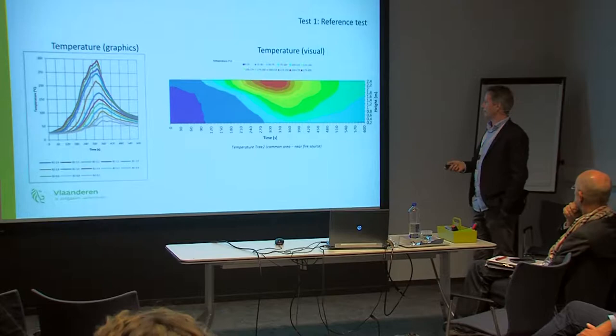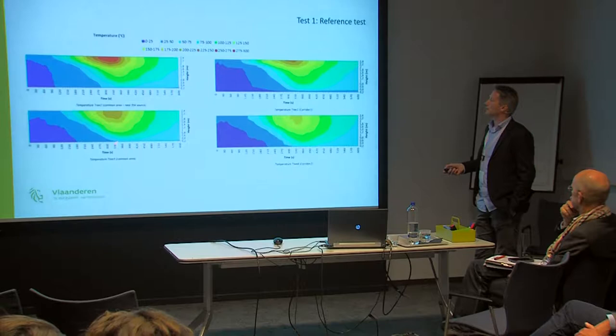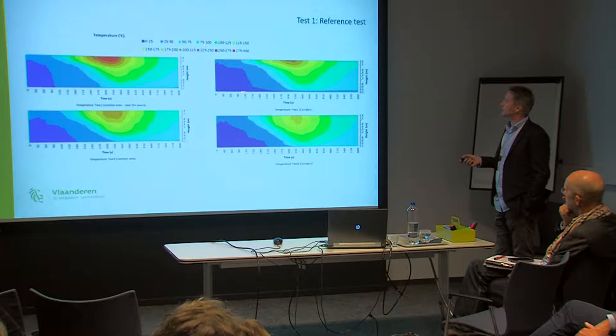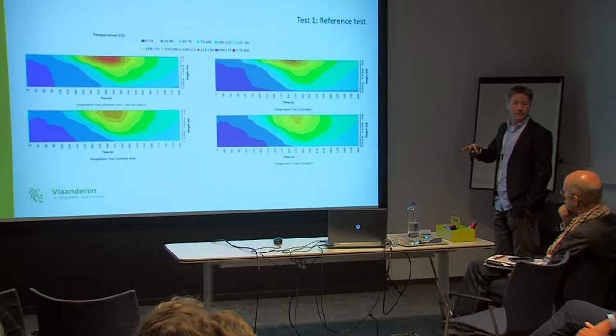This one is the one we saw. This one is more away in the common room, and these two are in the evacuation routes. So you see, obviously, that the time to descend is much longer, but at a certain moment, all around, you have smoke until the floor. So it's completely filled.